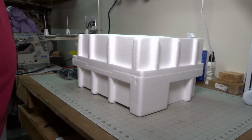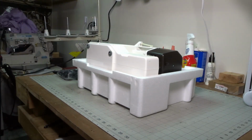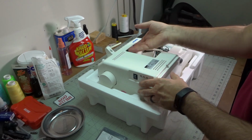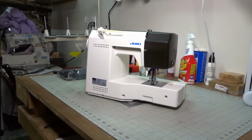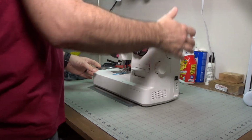Are you ready for the unveiling? And it's backwards. It's got some weight to it, I'll tell you that much. She's definitely got a little gravity in her.